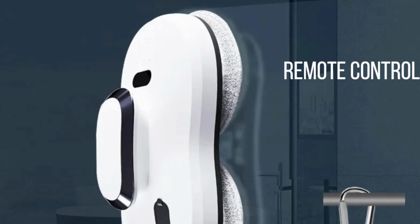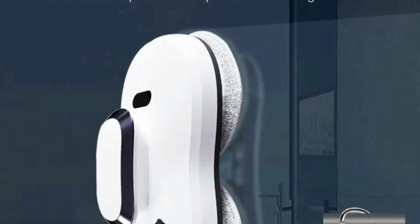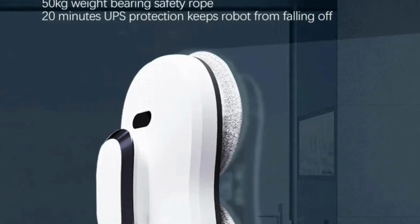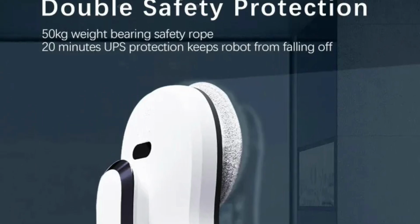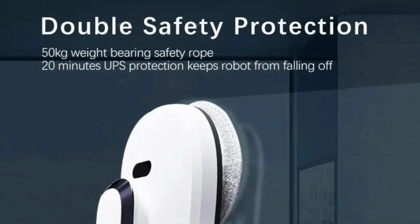Remote control. For added convenience, the BLP Window Robot Vacuum comes with a remote control. This allows users to operate the device from a distance, making it easy to start, stop, and navigate the cleaning process without needing to manually interact with the robot. The remote control feature enhances user experience by providing effortless operation.